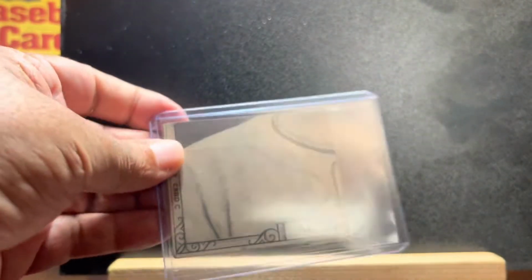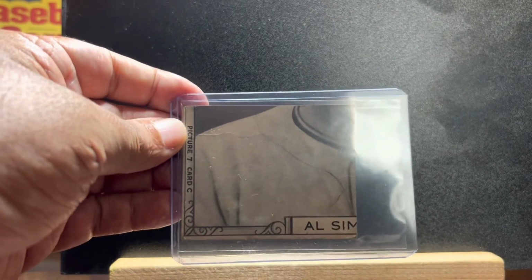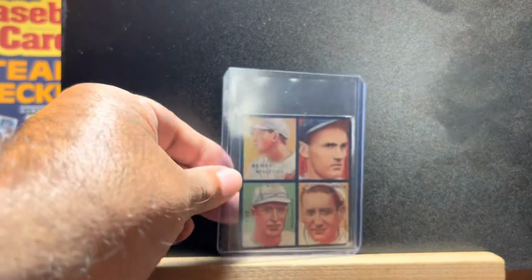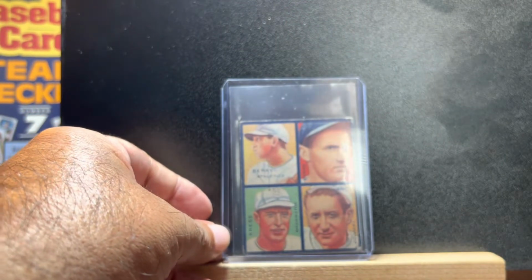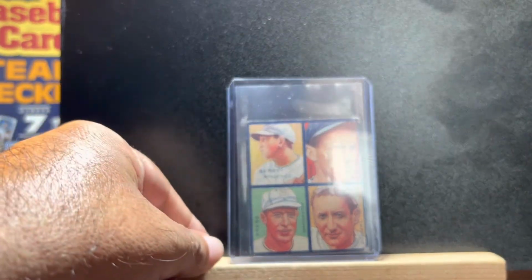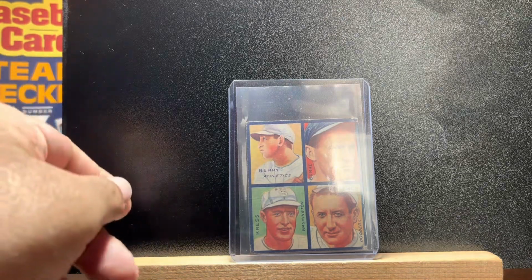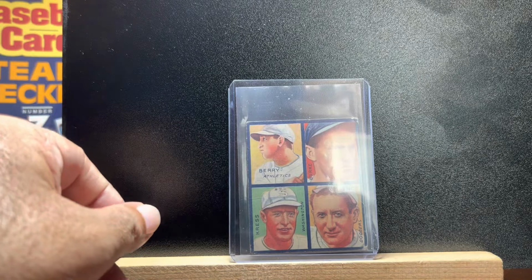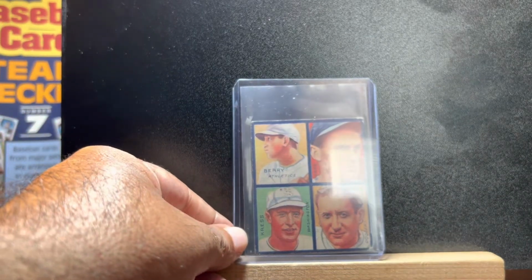What's the back? I could tell it's going to be Al Simmons, something of Al Simmons. There's a puzzle here. I'd like to put that together one day, but I'm not going to buy all the 35 cards. I did see today at the Long Beach show a 1935 Goudey of Babe Ruth, similar looking to this card with the four-in-one players. It was a PSA 1.5. He was asking $3,500 for it. So hopefully he sells that.